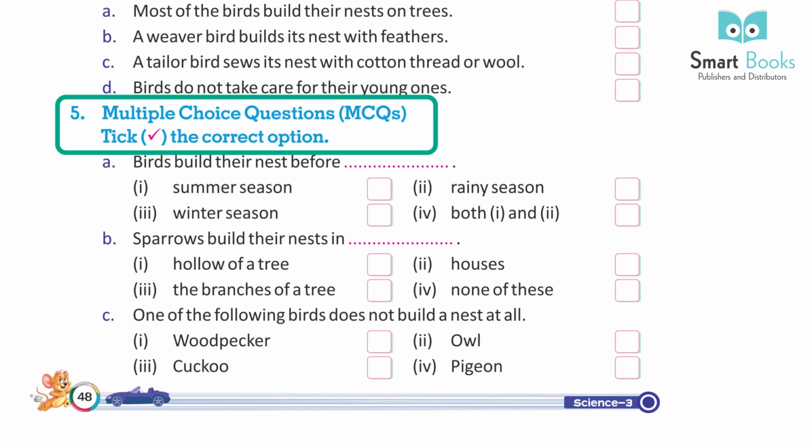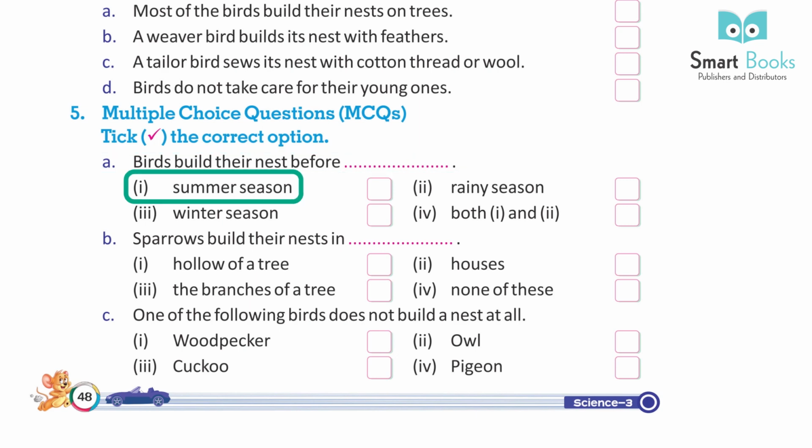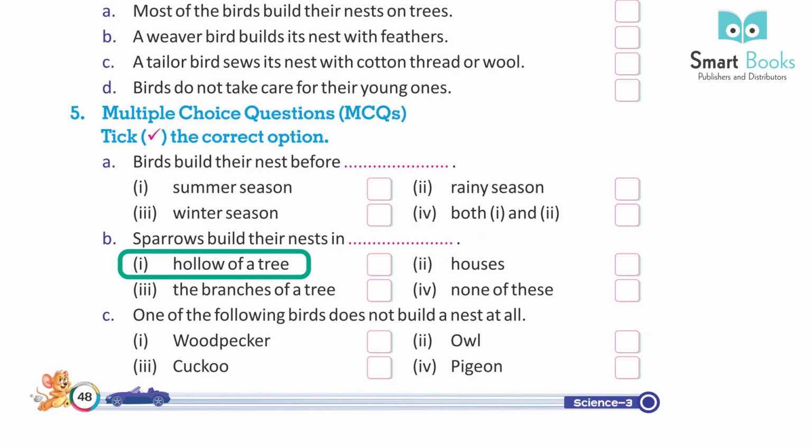5. Multiple choice questions. Tick the right option. A. Birds build their nest before dash. 1. Summer season. 2. Rainy season. 3. Winter season. 4. Both 1 and 2. B. Sparrows build their nest in dash. 1. Hollow of a tree. 2. Houses. 3. The branches of a tree. 4. None of these.